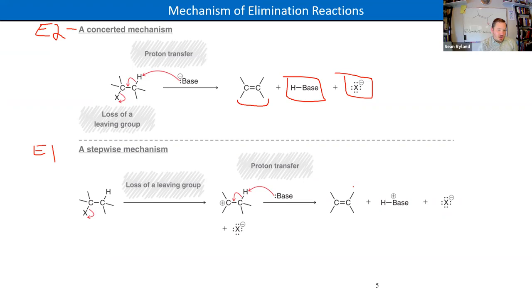Not always though, because this stepwise, this concerted mechanism is going to be a lot more limited in how it can happen. If everything has to happen all at once, everything has to be just right. So similar, just like we had to have the backside attack, we only got one stereoisomer if it was SN2. Versus SN1, you could have rearrangement happening. You could have both stereoisomers, right?